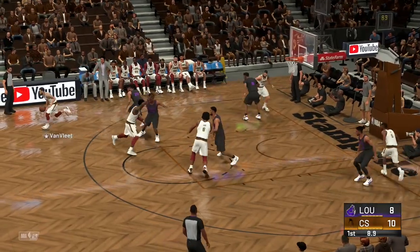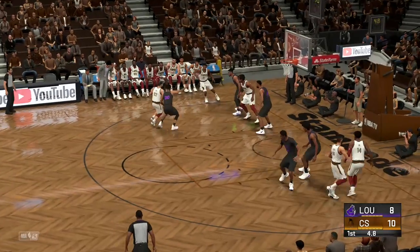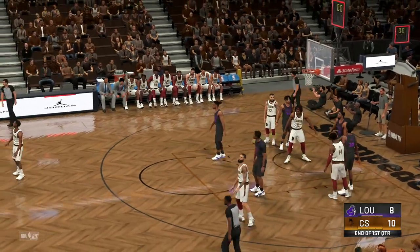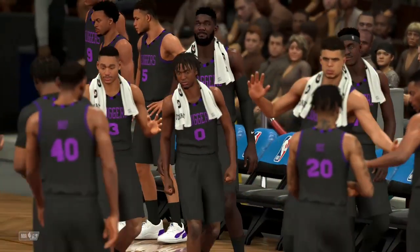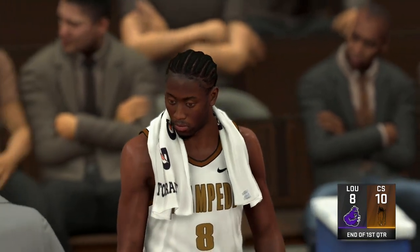Jones the pass to Van Vliet. And still a close game as the first quarter comes to a close. Colorado Springs ahead. They lead by 2. After this break, we'll be back with the start of the second quarter on 2K Sports.